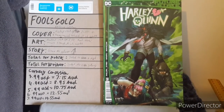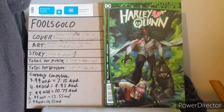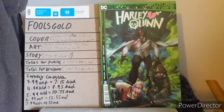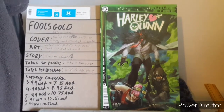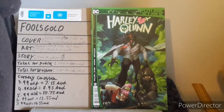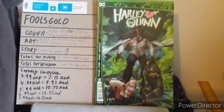Out of 10, the story gained 3 points out of 10, to which I believe the story was worth 70 Australian cents. Giving a total of $3.10 overall. You ain't making up that $7.15 which I bloody paid for it. You lost money.